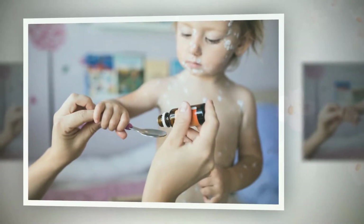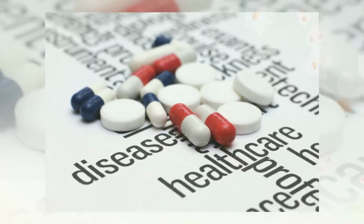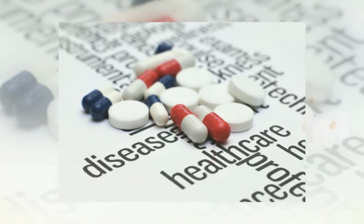If you find that you or your child are in severe pain or discomfort, see a medical professional. The doctor might be able to provide a prescription-strength antihistamine.